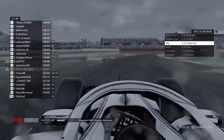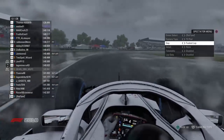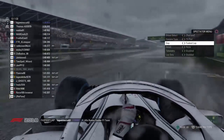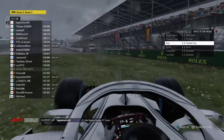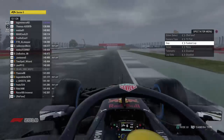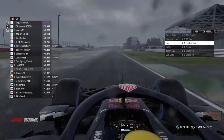Meeb goes second with a 140.0, a fantastic lap from them. And he's obviously pushing down Al as well. Lego Minecraft goes in pole with a 139.5, 4 hundredths of a second behind Thomas. Fantastic lap there.